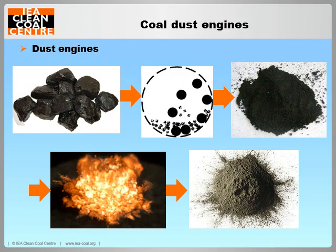Firstly, the coal dust and the ash get stuck in the engine oil, which causes excessive wear on the engine components. And also, coal dust is like gunpowder. It is explosive and difficult to handle.